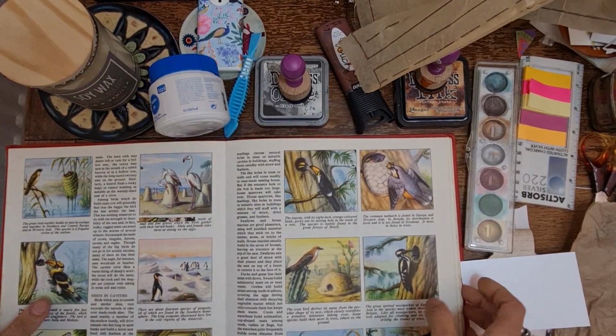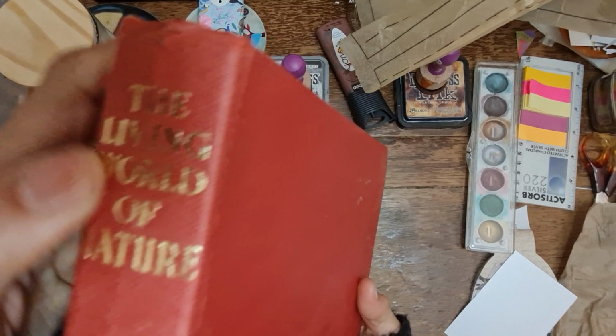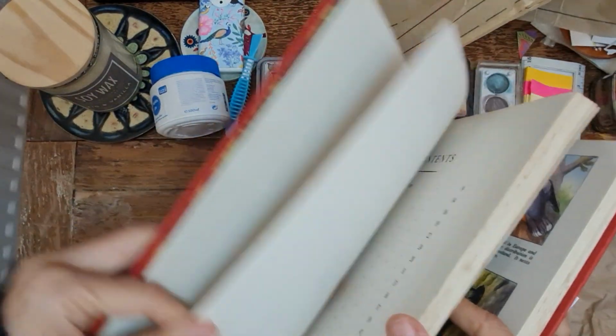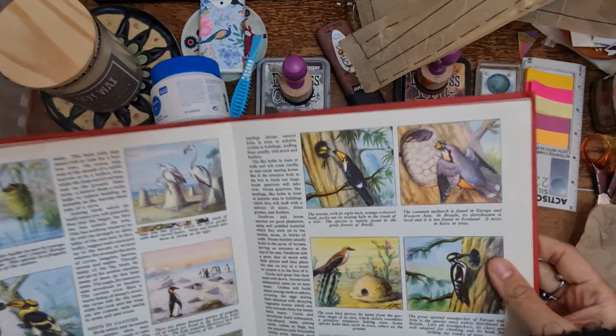And then this final one, which I have been diving into the whole time. This is like my go-to, The Living World of Nature. This is by Collins, 1961. Has she got it right? No, 1962. I will get it right.